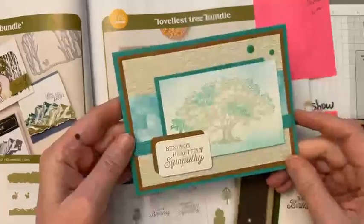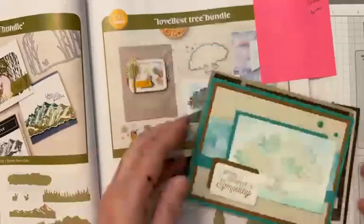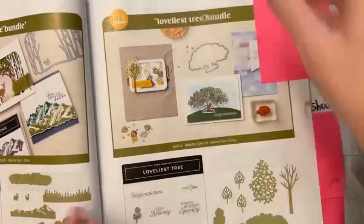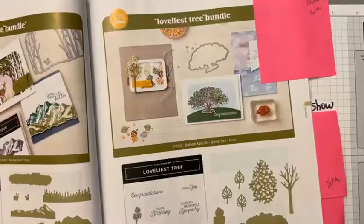And we've got a little sympathy card that I love. They've sponged on some different colors there. So cute. Let's see what we have. Citrus and Spotlight. Okay, and then just a random mix of things.